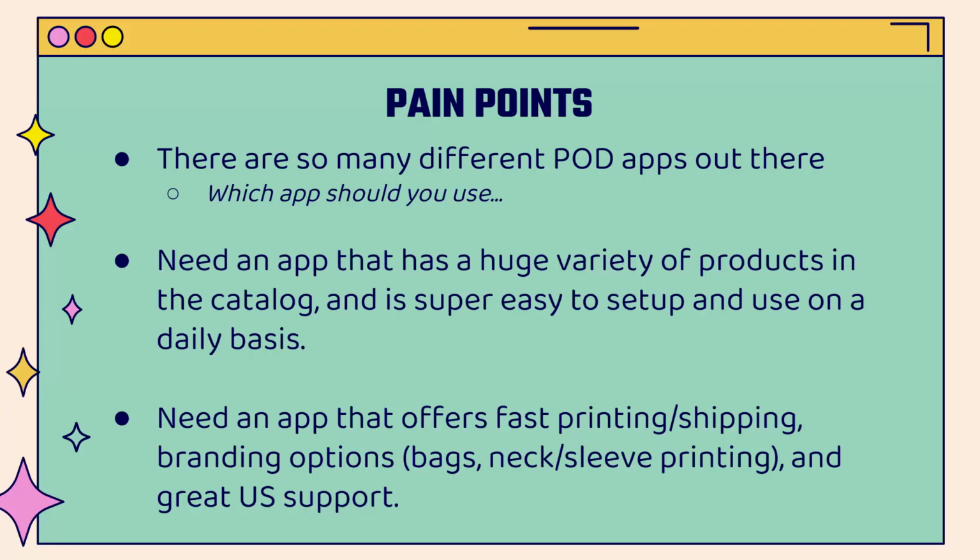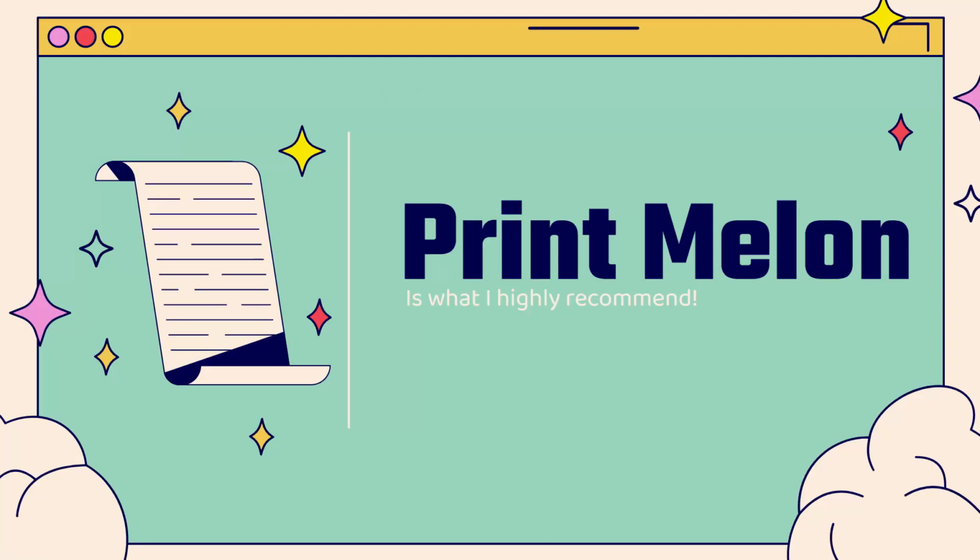We need to get our products to our customers ASAP, and we need branding options as well, so we could build that long-term brand. We're talking about custom bags, neck and sleeve printing, things that really let you go the extra mile. And of course, you also need great seller support to make sure that you can grow as you scale this business. And to do this, you're going to use Melon.